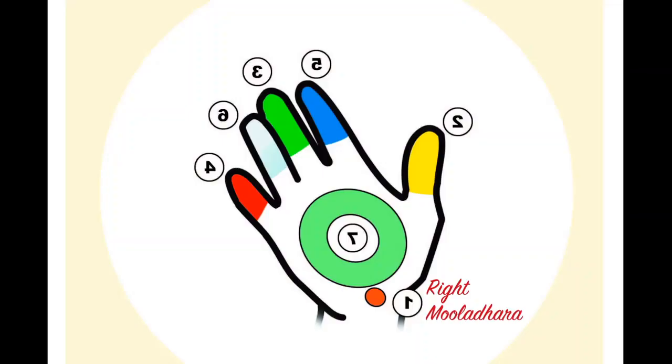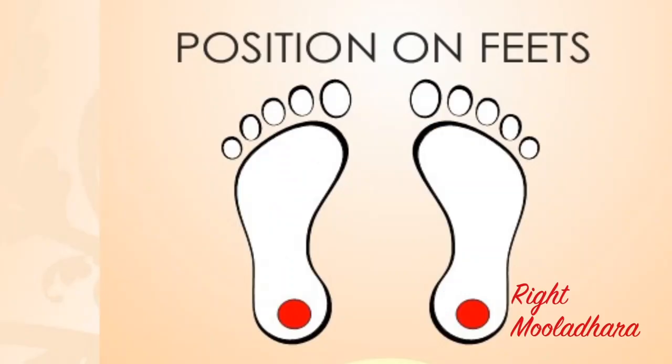Now we will see about the locations of the right Mooladhara Chakra. The right Mooladhara Chakra is represented on the Mooladhara region only on the right hand, as you can see in this picture here. The right Mooladhara Chakra is also represented on the right heel of our feet.